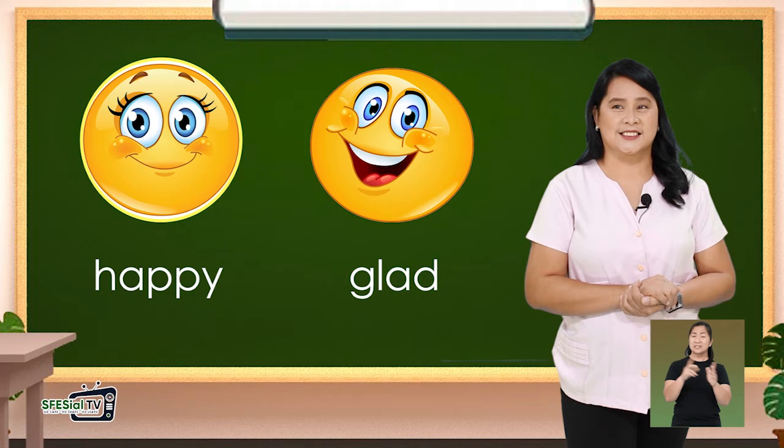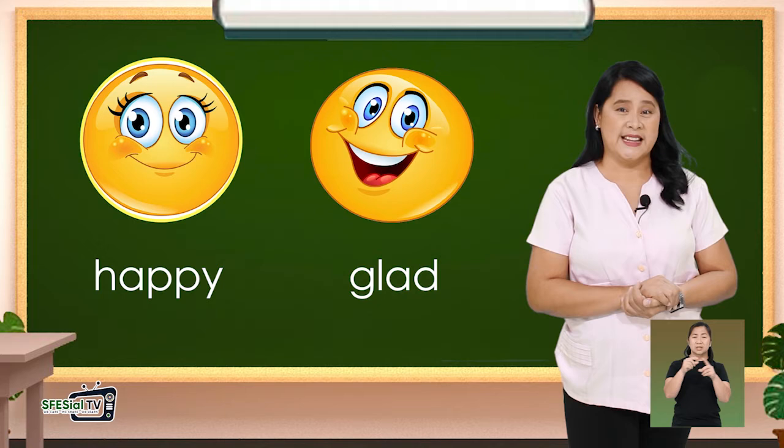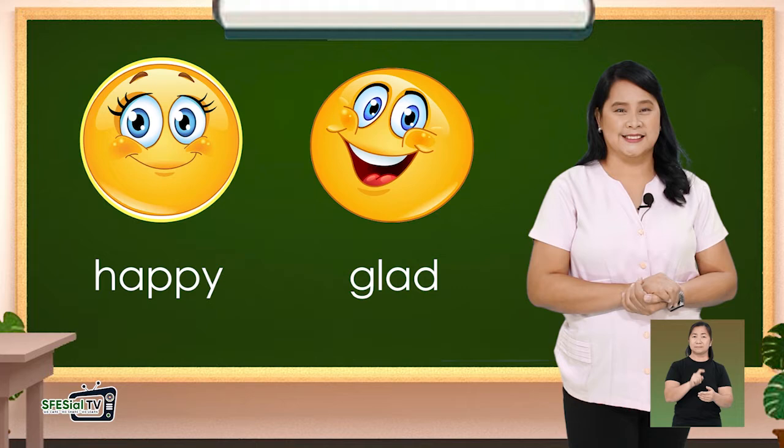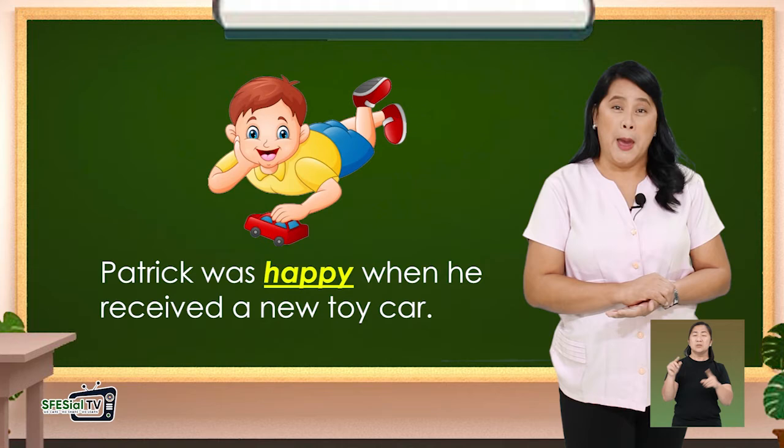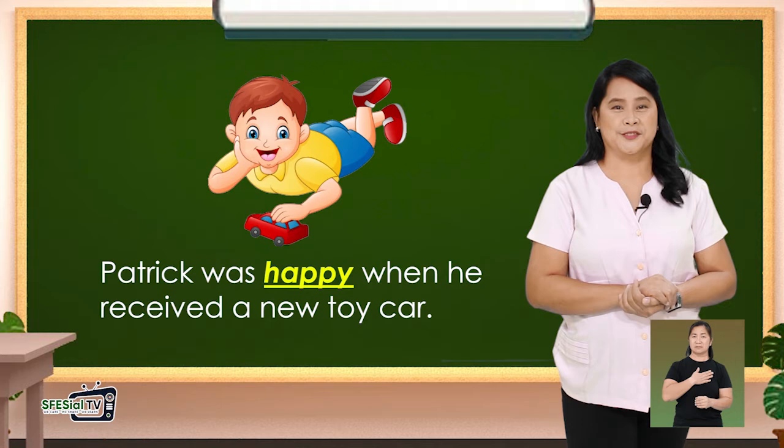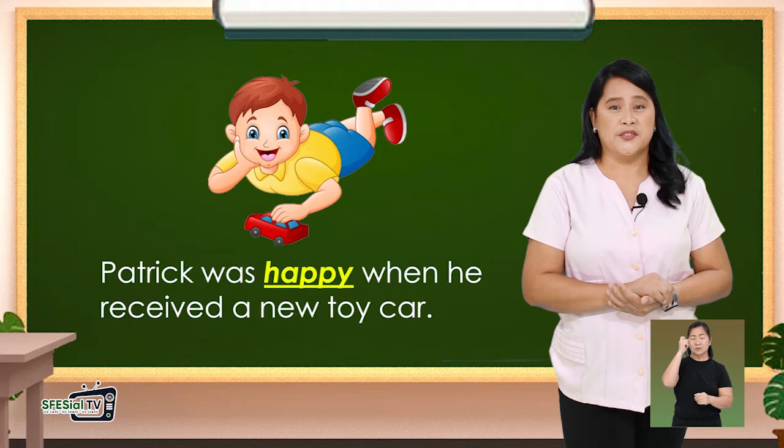Now, let us use these words in sentences. Can you join me in reading? Patrick was happy when he received a new toy car. The underlined word is happy, which means to show pleasure or a feeling of pleasure. In the sentence, Patrick shows pleasure because of his new toy car.